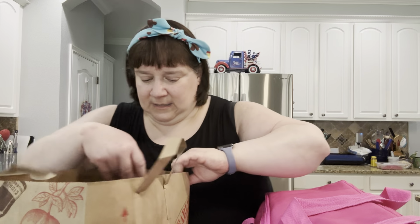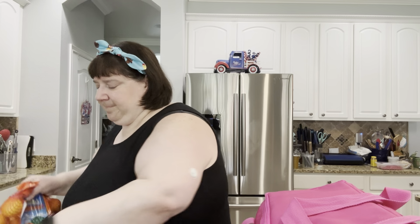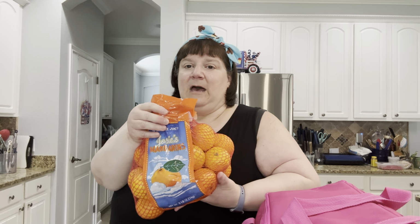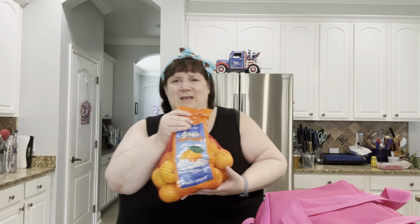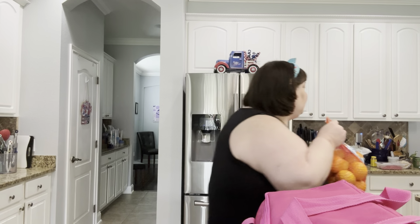And I believe this is the last item in our overflow bag. Yep. We got mandarins, beautiful, healthy snack. Sam loves them, Richard loves them, I love them. Nothing much to say about them except they're yummy and they're good for you and they're a healthy snack. So nice big bag for like $3.29 or so. They were ridiculously low priced. So that was another thing.